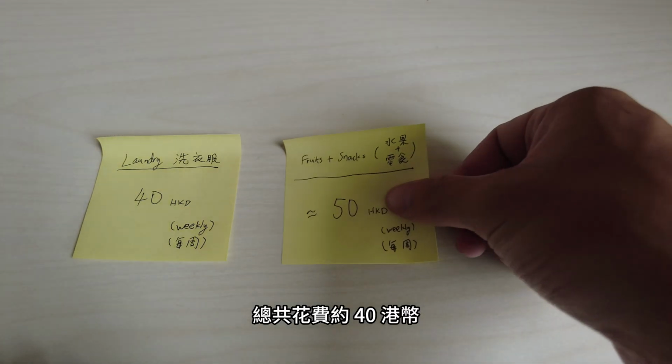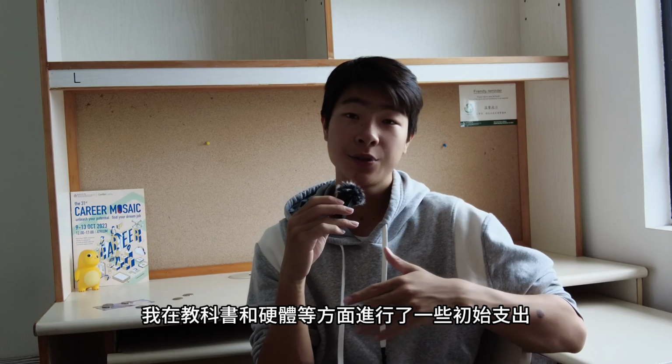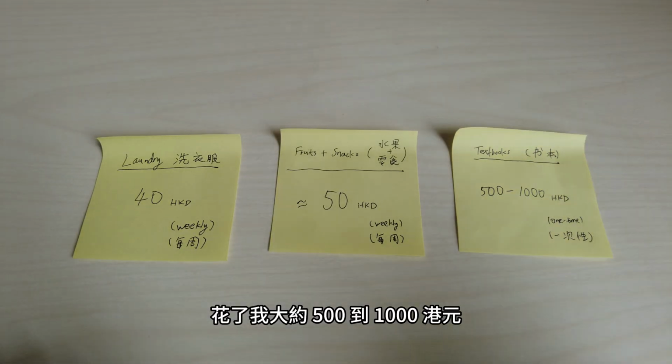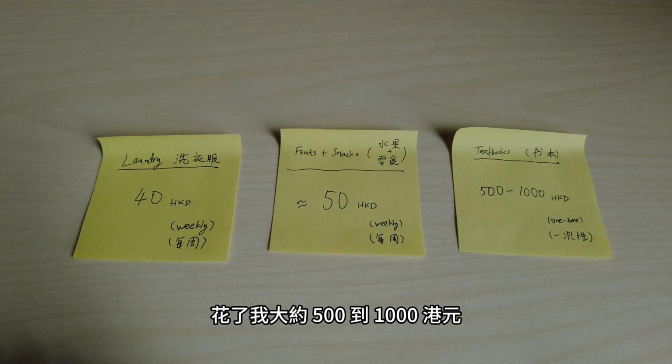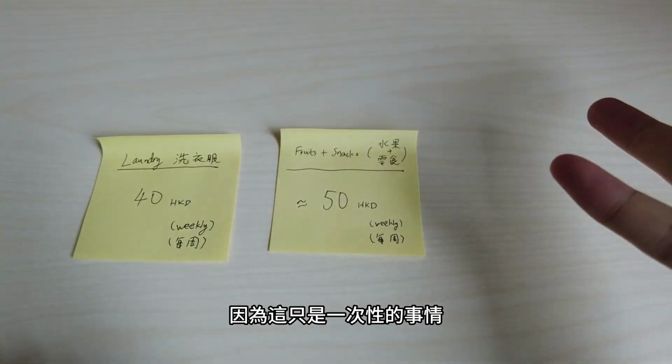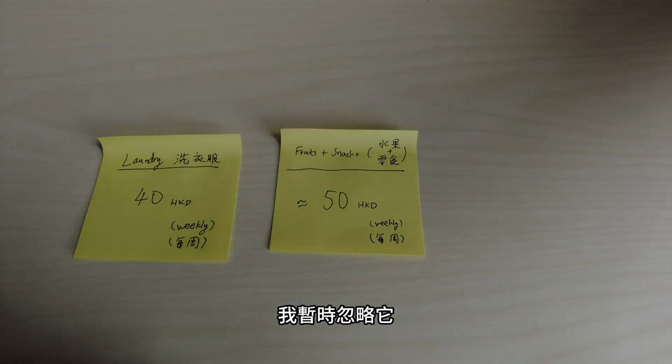It costs about 40 Hong Kong dollars in total. Now coming to university, I also had to do some initial spending on like textbooks and hardware, etc., which costed me about like 500 to 1,000 Hong Kong dollars, but I won't actually include that into account because it's just a one-time thing and I'll ignore it for the time being. Now that all that's out of the way, let's take tuition fee and hall fee into account.